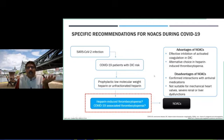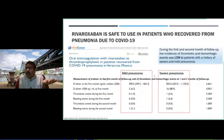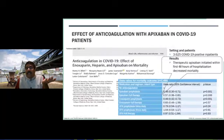Any data on NOACs? Safety of NOACs, especially rivaroxaban, has been found in mild pneumonia and severe pneumonia. There has been some safety data with apixaban also, even in ICU patients. But now that we're talking about prophylactic dose and all these interactions, it may not be sensible to do it.